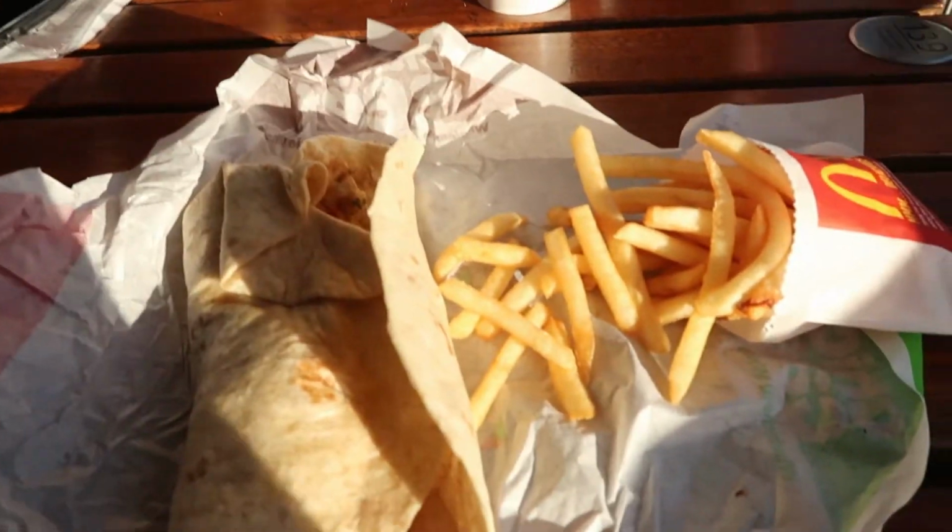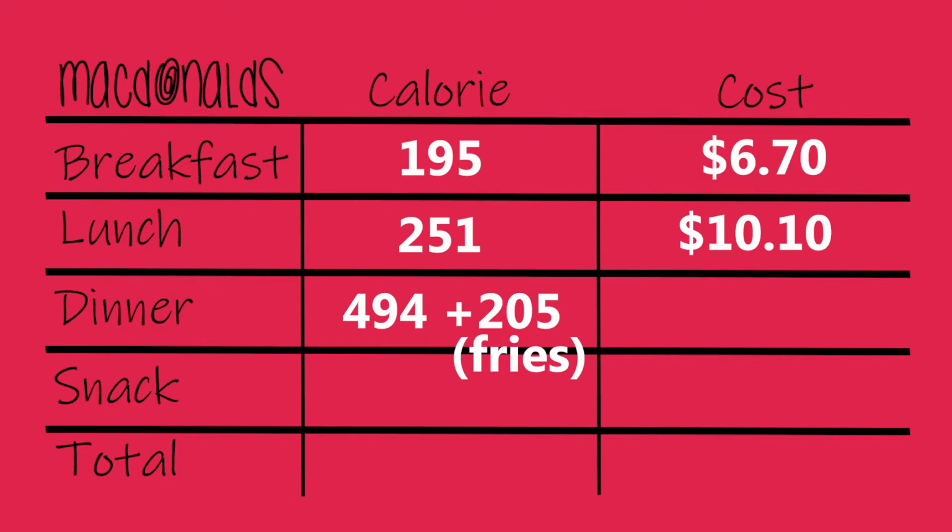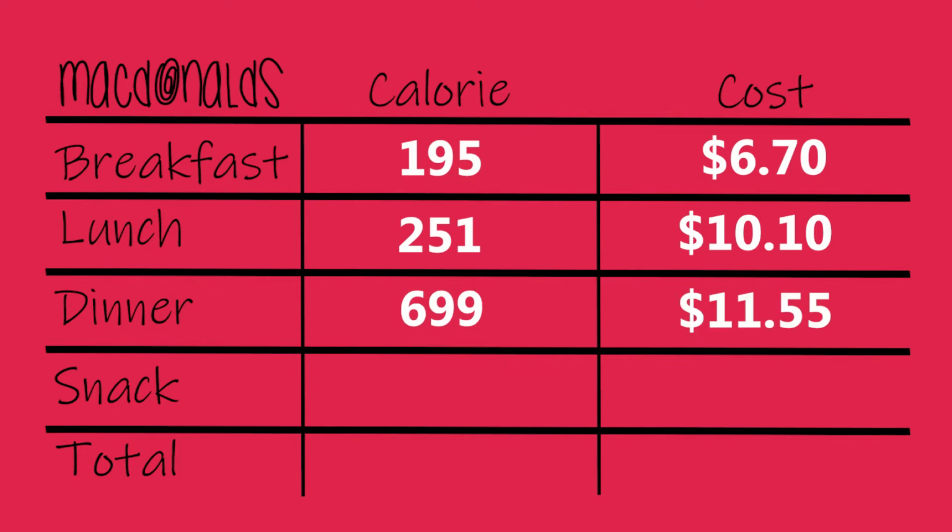Oh yeah. So my dinner consisted of a grilled Caesar salad wrap with small fries and water for the drink. The salad wrap had no dressing, just to make it a little bit less calories, and it filled me up quite well, I would have to say. The wrap was 494 calories and the whole thing cost me $11.55. So that was at 4:30, I had my dinner.